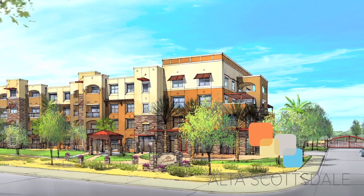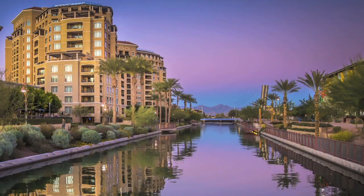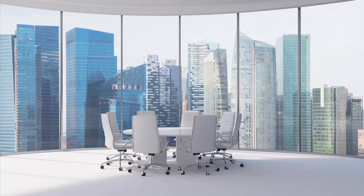Scottsdale in the last 5 to 10 years has really converted itself into sort of a hub for Gen Y and where Gen Y wants to be from an entertainment perspective, a dining perspective, retail, nightlife. It's a huge magnet, arguably the biggest magnet in the state of Arizona.